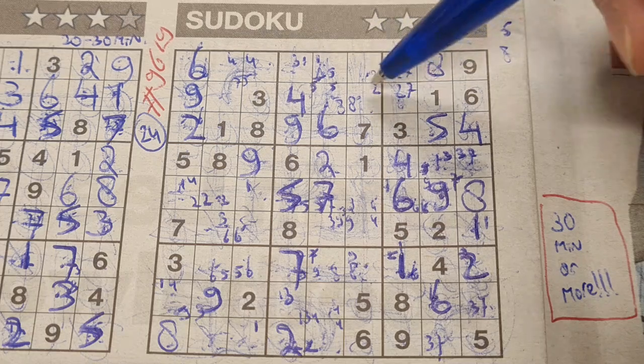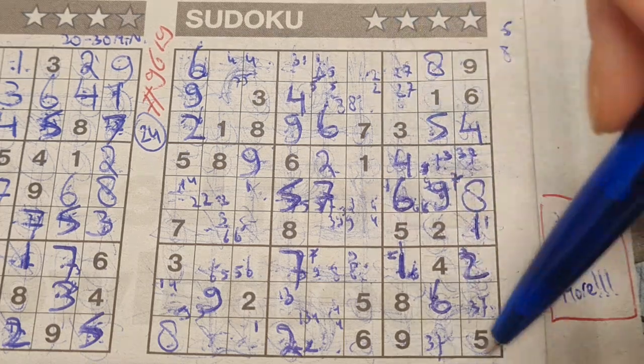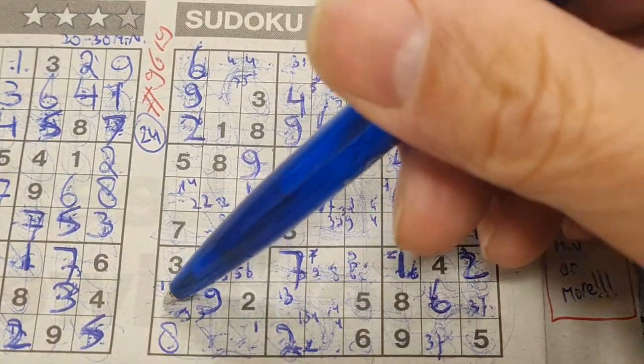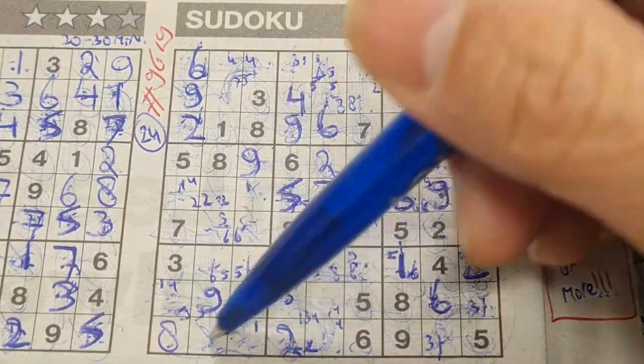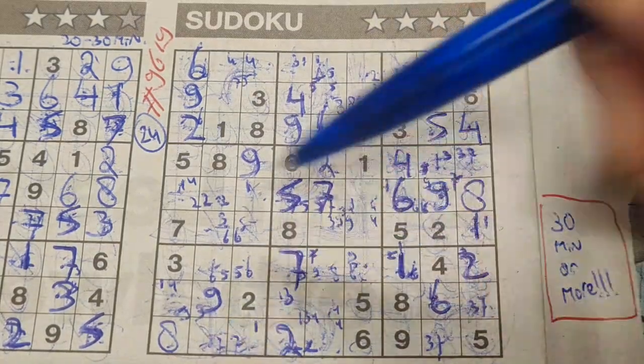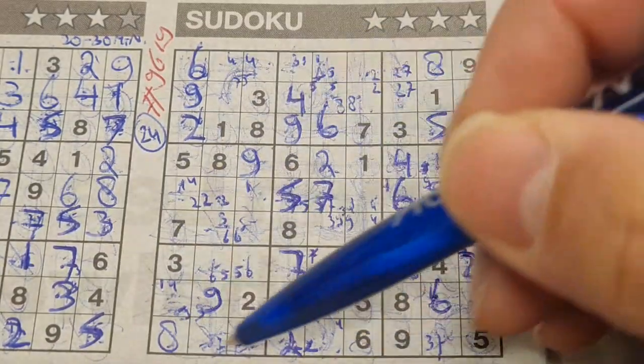2 and a 7, 2. 3 and a 7, come on, come on, come on. 1, 4. 1, 4, and a 7. I need a 7 there. So we have a 7 in one of those two boxes. Here can be 7, we have a 7 here.